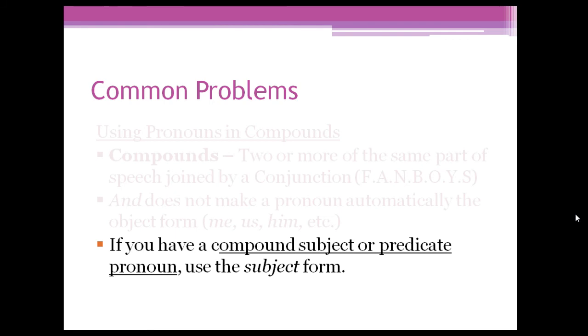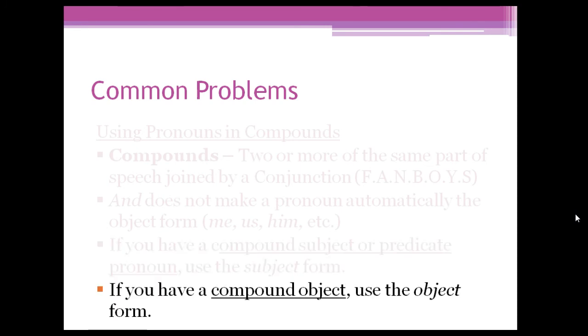If, however, you should be able to tell what's coming next, to use the object case or object form, we're looking for a direct object, indirect object, or object of the preposition. And "and" is not a preposition. And "and" is not an action verb. Therefore, "and" does not tell you to use the object form automatically. Just because you have "I" at the end of a sentence does not mean you automatically use "I." It has to do with how it's used in that particular sentence.